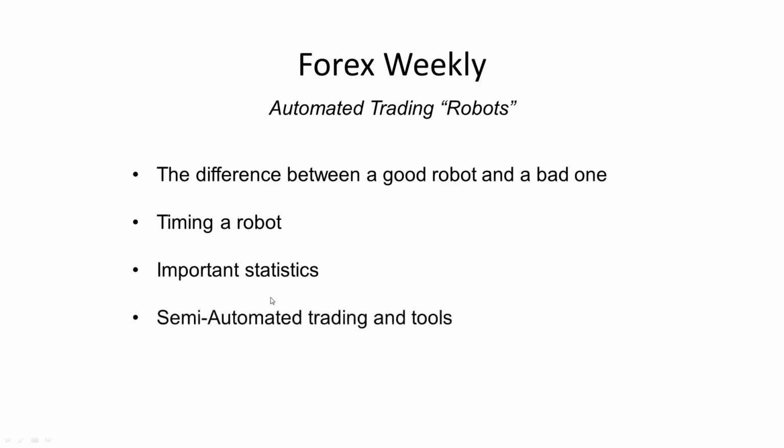And then last, we're going to talk about semi-automated trading and tools. What I'm talking about here is taking robots and actually properly manually intervening, manually taking over and closing trades, moving stops, targets, different things like that, but actually doing it successfully. I know a lot of people try to do that. You might have tried to overwrite and think you could do better than the robot, and a lot of times you're wrong.